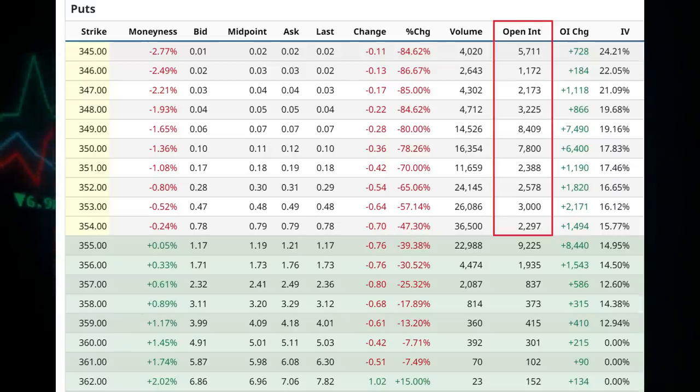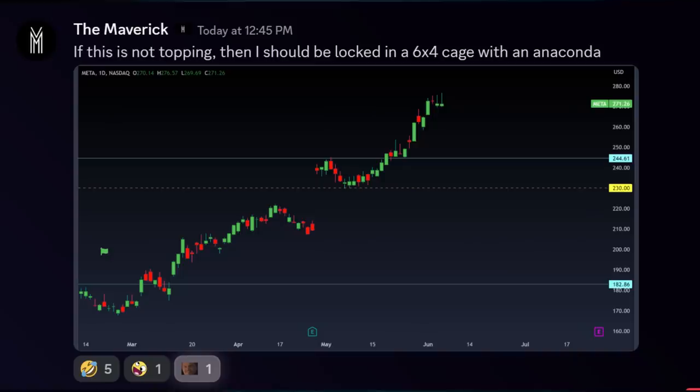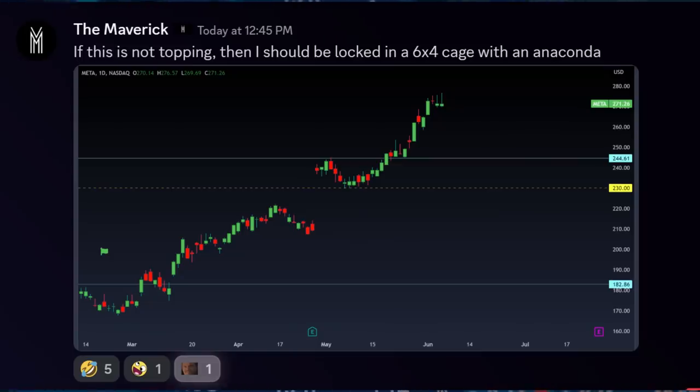Which names could lead the downside in the Qs? I don't know. We can look at Meta, for example. Look at Meta. I said this. If this is not topping, then it should be locked in a 6x4 cage with an Anaconda. And my insurance policy, of course, if Meta blasts higher tomorrow is Anaconda was a euphemism for my penis. So I'm just going to be locked by myself in a 6x4 cage.